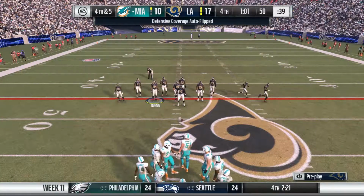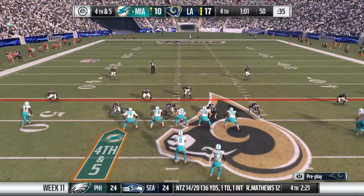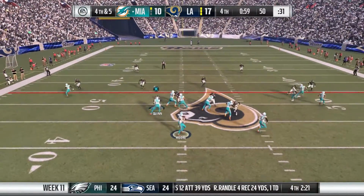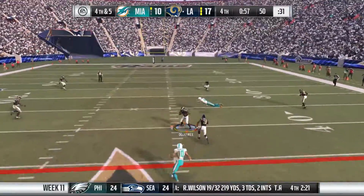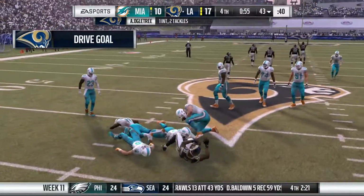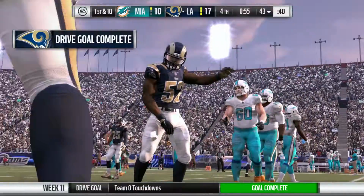Down 7, and they've got to go for it here on 4th down. They'll look to throw. And, a crusher there as it's intercepted. Picked off by Alec Ogletree. And the possession is theirs at their own 43.